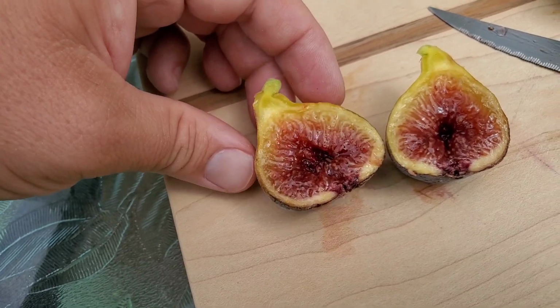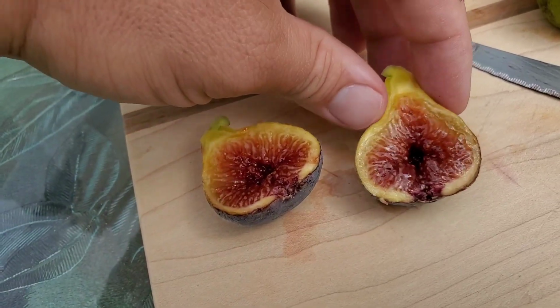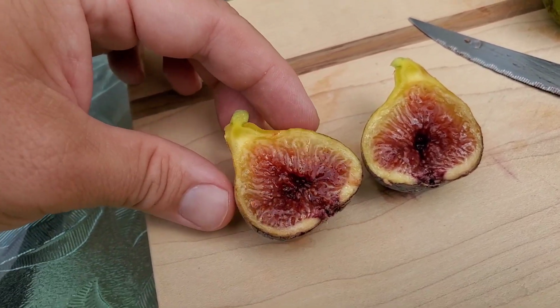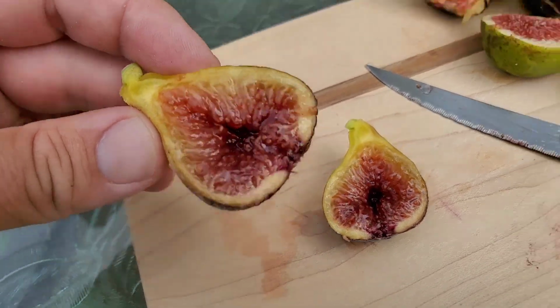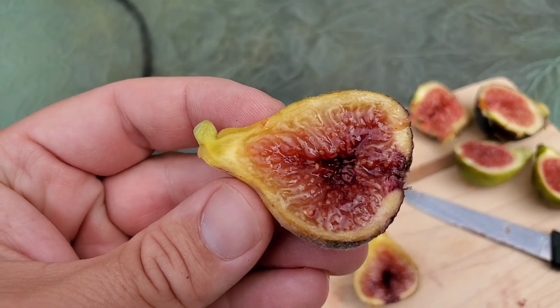Started to dehydrate a little bit, concentrates those sugars. Now, Black Madeira is the one fig that I don't care for it to be super ripe. I actually like it a little firm. But look at this. My goodness, does that look good. I am excited to give this a try.